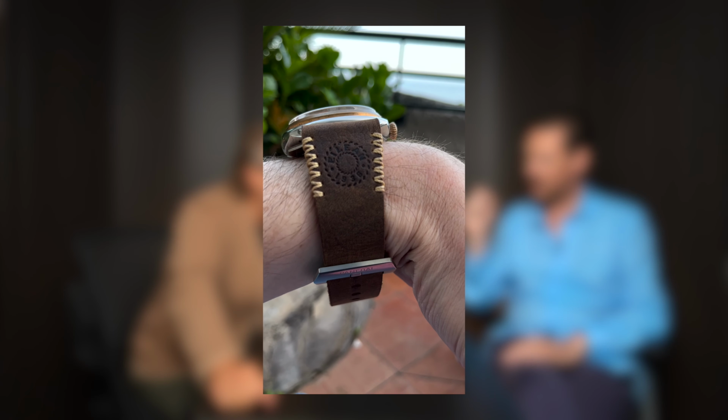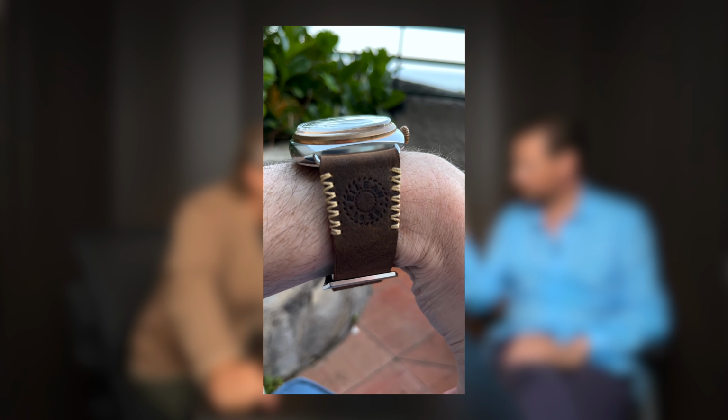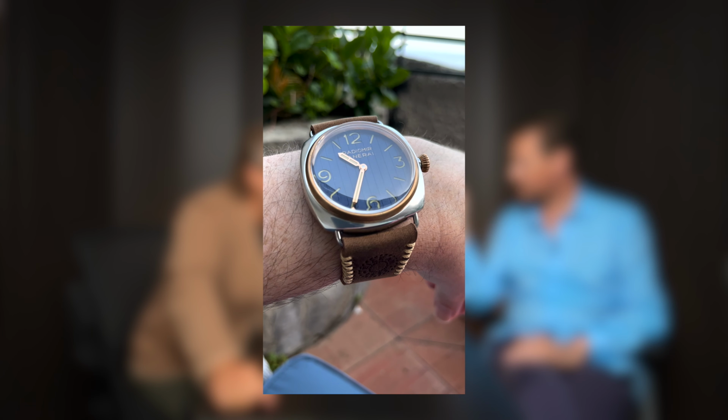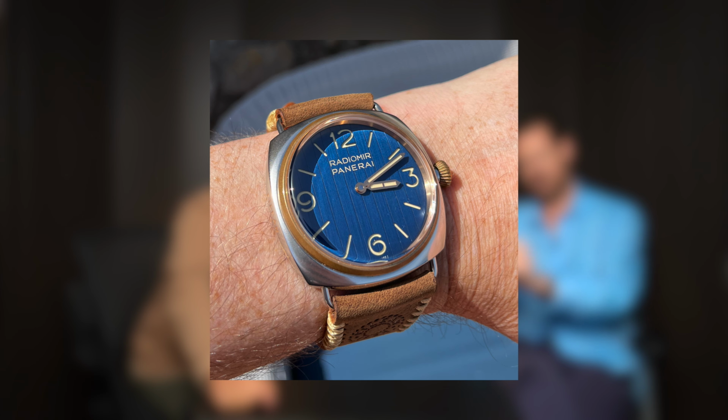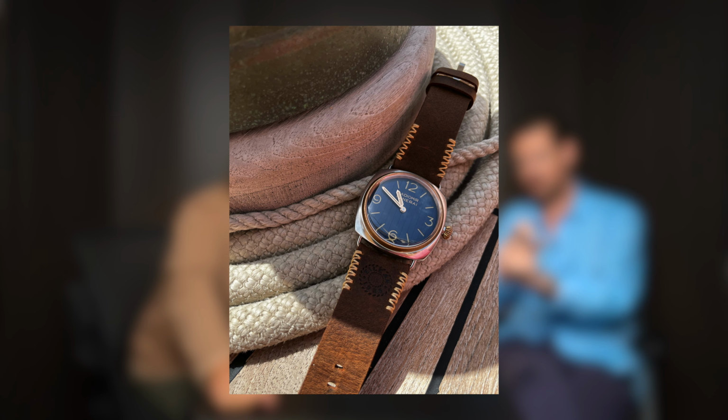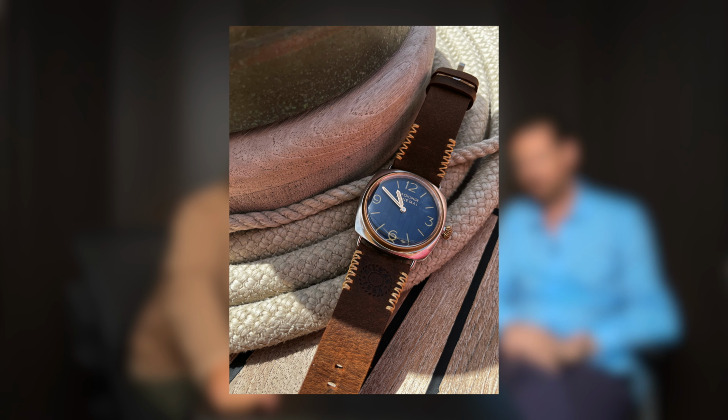I have to warn you, there's also an NFT involved. That's where it starts. You get an NFT, but the most important thing with the Eileen experience is that you purchase the PAM 144, the Radiomir Eileen experience watch. It's a beautiful watch. It's steel and it has elements from the original Eileen. And that's what I have to explain.